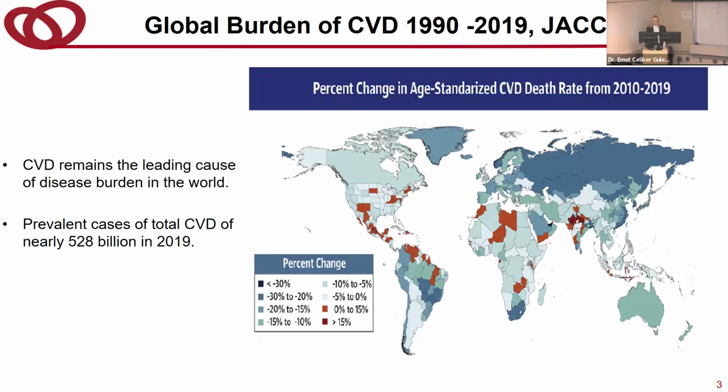First of all, cardiovascular disease, as we know, remains the leading cause of disease burden in the world. And the death rate has been decreasing in high-income countries because we did a really good job in the last 30 years, such as significant advancement in revascularization techniques, early diagnosis with advanced techniques, and prevention of sudden cardiac death. But there is a red flag. The age-standardized rate has begun to increase where it decreased previously.